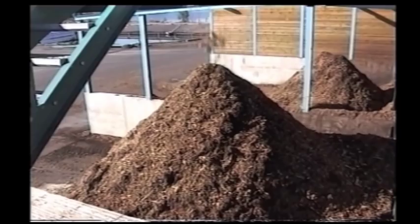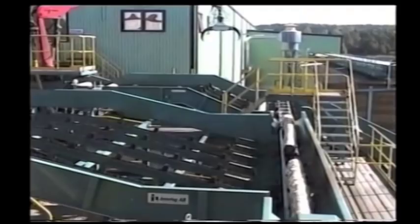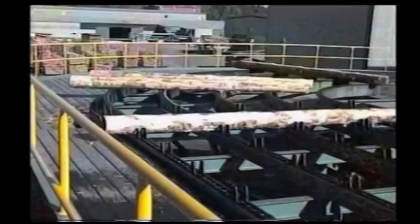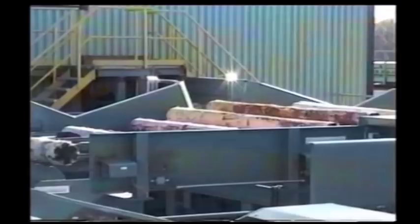Here the logs pass a scanner which determines whether the top or the root end comes first in the flow. The log with the root end first goes straight into the sawmill. Logs with the top first are turned 180 degrees in a curved conveyor so that they also will be fed into the saw line with the root end first.